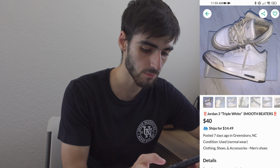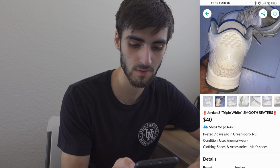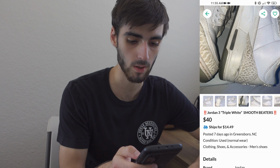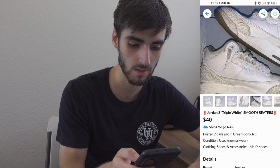This one is not local, but I would definitely buy it if I was looking for a pair of beaters. It's a pair of triple white 3s, and it's absolutely cooked. You've got some damage on the midsole, but that's really easy to clean up. That's just white paint, and then for the rest of the shoe you just scrub it and put it in the washing machine.